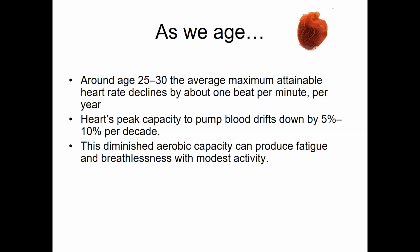And if you think about what that actually means, of course, you're not going to have to memorize these exact numbers, but if you think about your cardiovascular system not working as efficiently with age, that means you have a diminished aerobic capacity. And that means that you are going to feel fatigued and more breathless with modest activity compared to when you were younger. You're going to get more tired more easily.